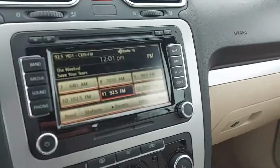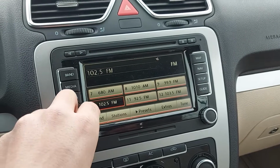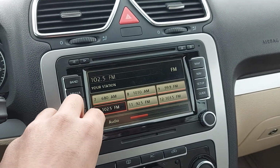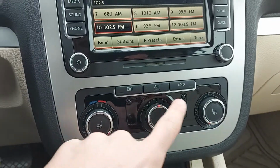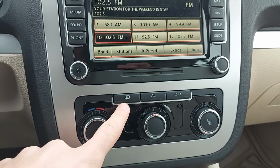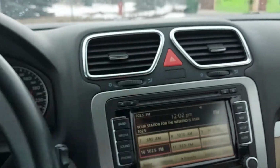And then over here, we have a nice display, which is touchscreen. We can change audio. We can actually raise it. We can lower it. Air conditioning, circulation, window defrost, which is actually really cool. Down here, we have traction control. We can turn that off. Handbrake. Our hazards and vents.